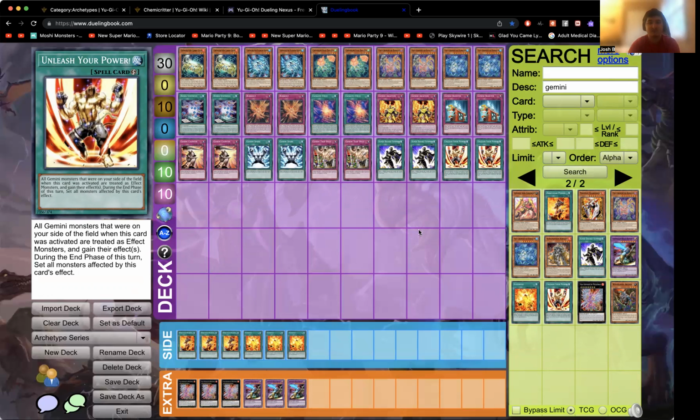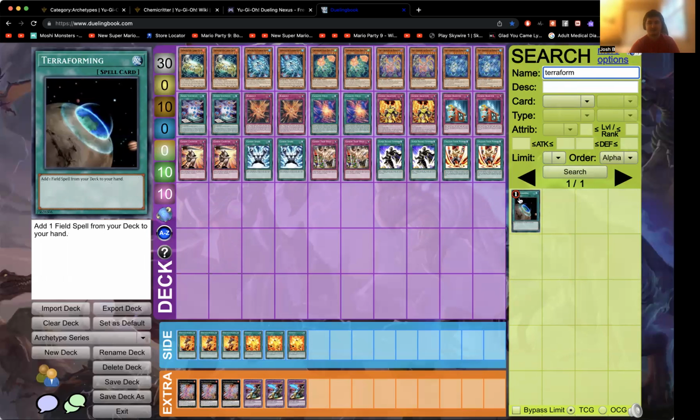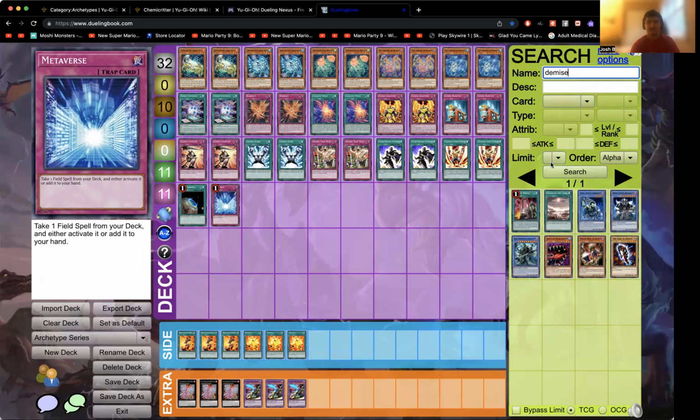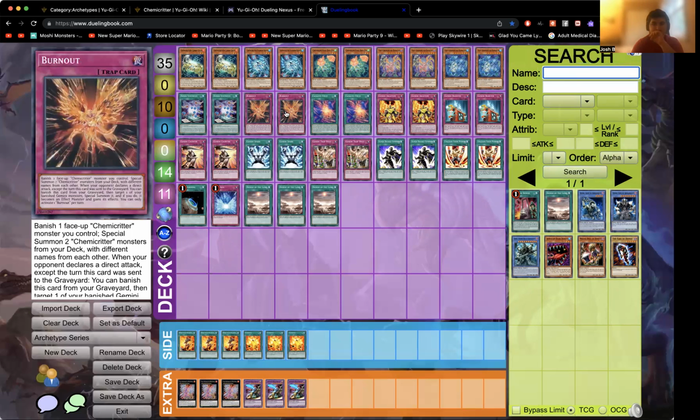Oh, it only just does 30? Okay. So what we can do is terraforming, metaverse, demise of the land. What else could we do for Geminis?